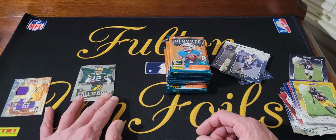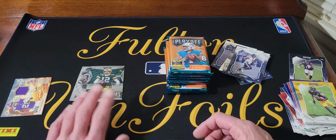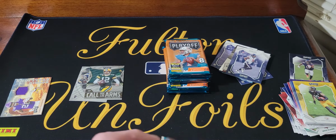All right, so that was the first blaster. Nothing too exciting going on there. We're going to try the second one, see if we can have a little better luck.